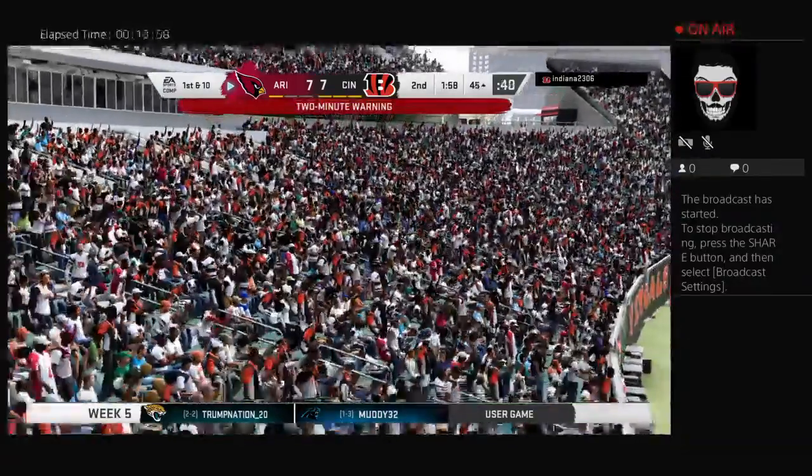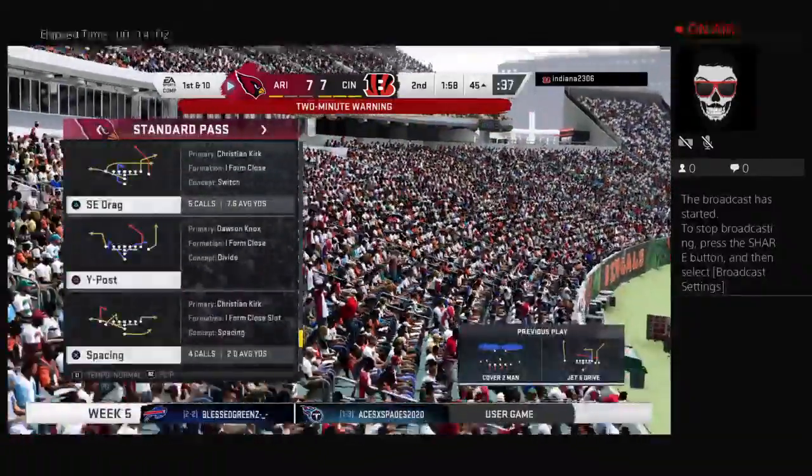That's caught. It's Dan Arnold, the tight end. Let's go, boys. Let's go.